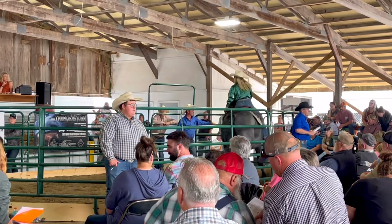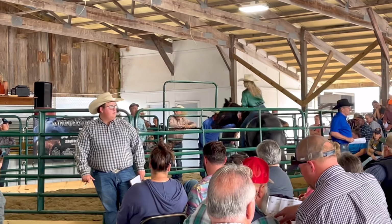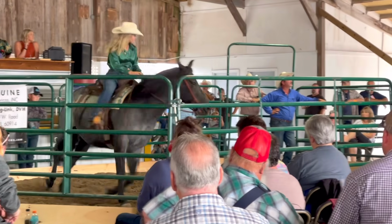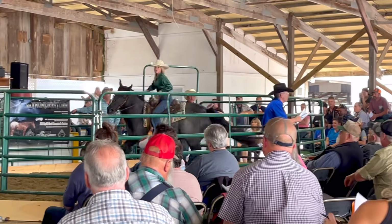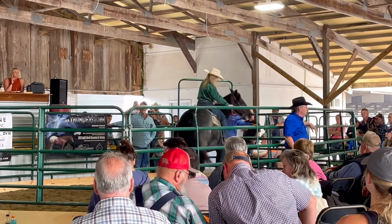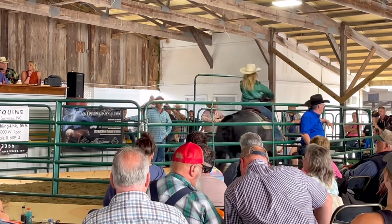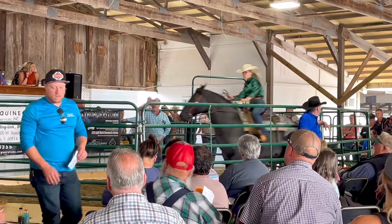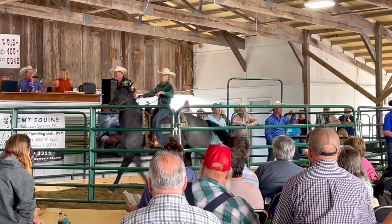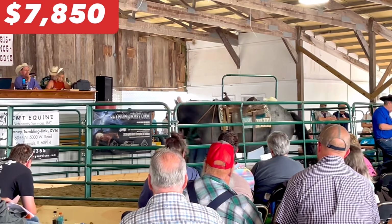$5,500 and now $6,000. Now $7,000. $8,000 bid. You don't buy a big blue roan horse like him, crossbred, lope, broke, everything's good and young for $8,000. Lope in that little bitty circle. I'm gonna sell him for $7,900. Yes, sir. I sold him to your people for $7,850.